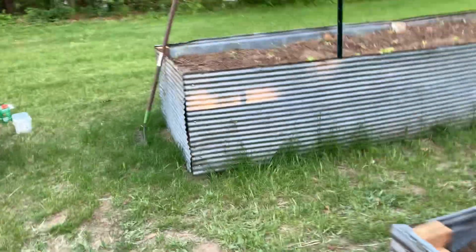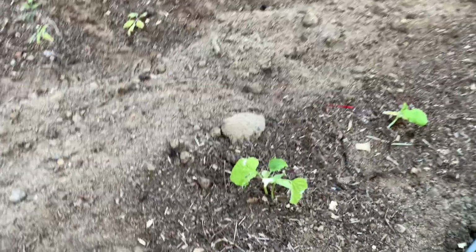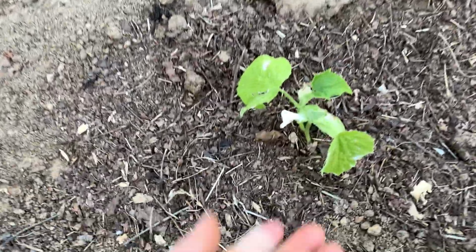So down on this other long bed, we have a couple more compost squash things. Again, I don't know what that is, so we'll find out. It's a mystery. Stay tuned. I also have some Manny cucumbers, so they're like little small snacking cucumbers.